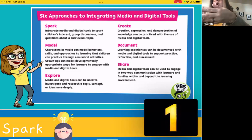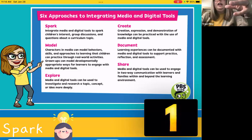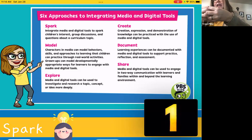So what am I hoping to do with this tool? Am I hoping to spark some interest? Am I hoping to let my students explore? Are we going to create something? So I think it really is a nice way of being intentional and being sure that we're tying that to a target in our classroom. And I'll share another resource for this a little bit later.